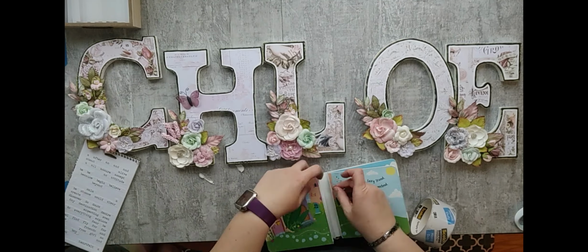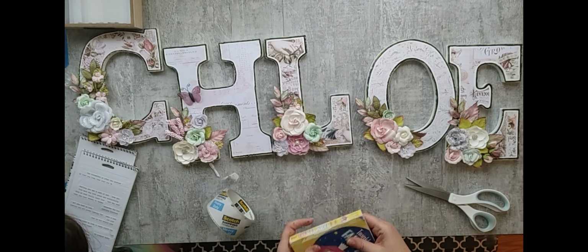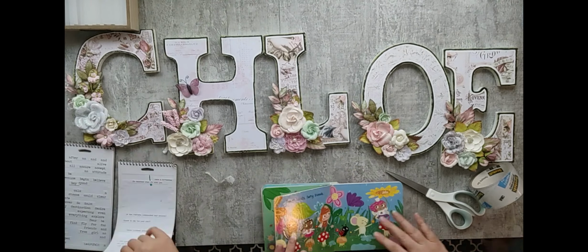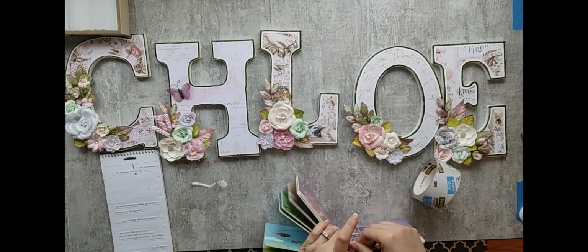And the baby brought me her book, and I taped it up. It's her favorite book, and I just couldn't throw it away. So I taped every single page just to make sure it lasts a little bit longer.